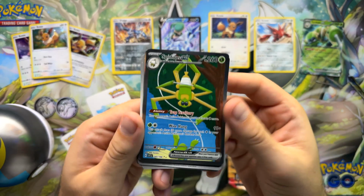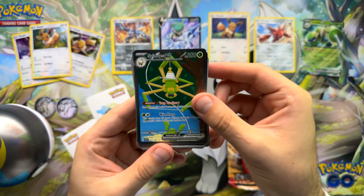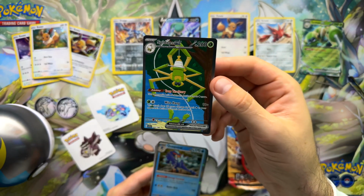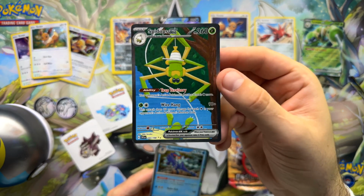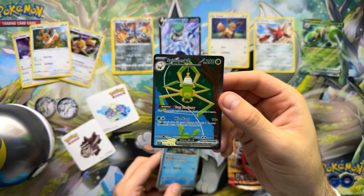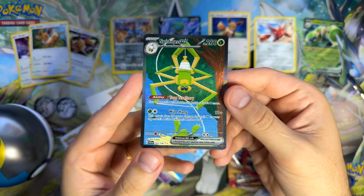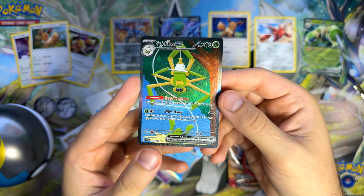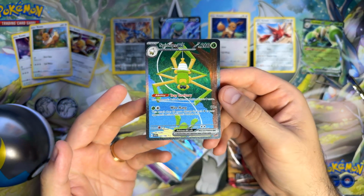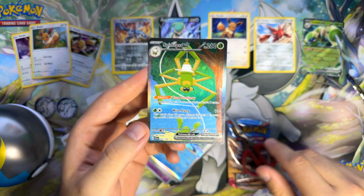Oh, look at that. Is that an SIR Spidops? That's so insane. I didn't even know this existed. This is a secret illustration rare. Spidops. I turned on some more light so we can see the card better. This is like a card that no one probably wants, but it's a secret illustration rare, so yeah, I'll take it.